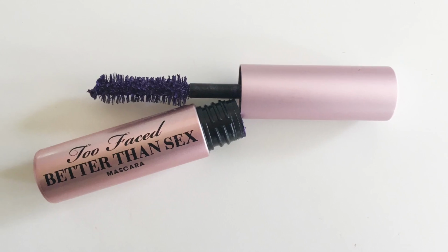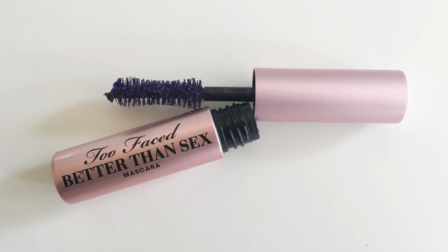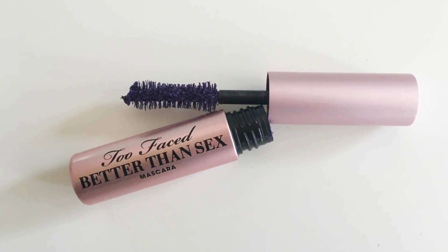It also comes with a Better Than Sex mascara in here. Now, the difference between this and the ones that they usually include in their limited edition palettes is that this is a purple mascara. So this is a very special one, and Too Faced doesn't normally make a purple mascara. So if you want to try their purple mascara, you have to get this limited edition value set as of right now. A lot of people are saying that they hope they come out with this as a permanent part of their collection, and I totally agree. I think that would be awesome.